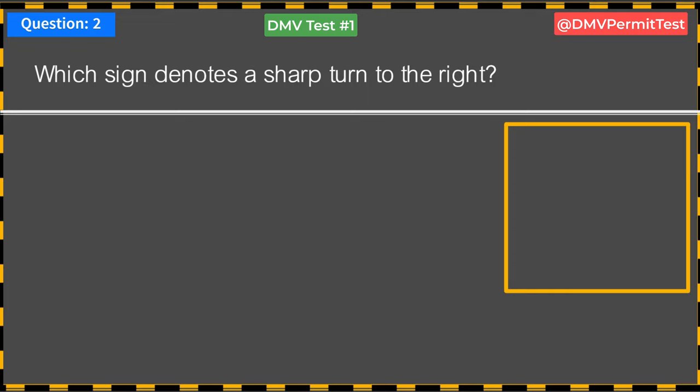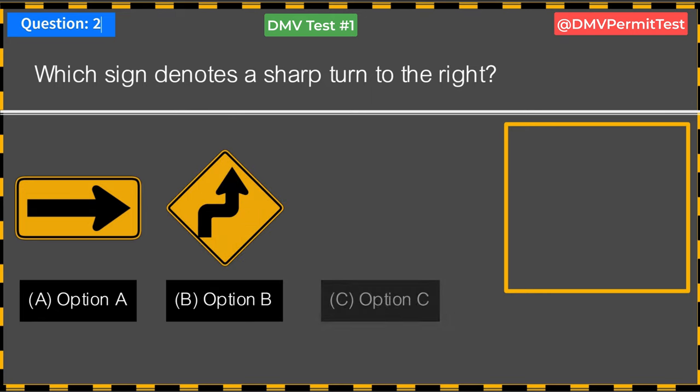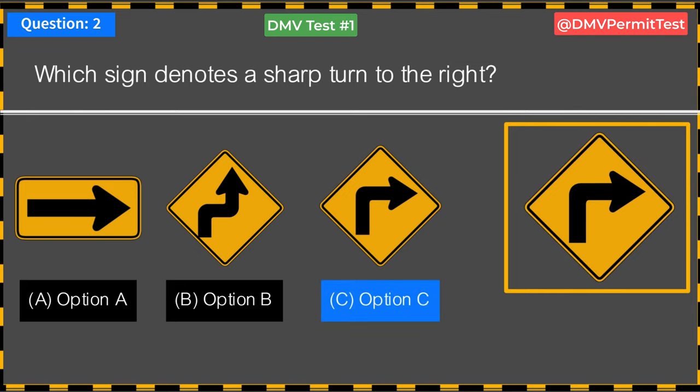Which sign denotes a sharp turn to the right? Option A. Option B. Option C. Answer, option C. Some sharp turn signs have an advisory speed located on the sign or posted below it.